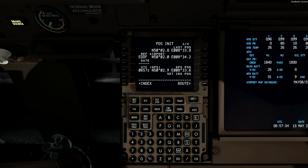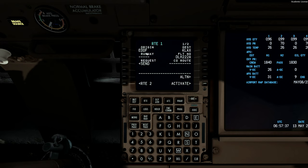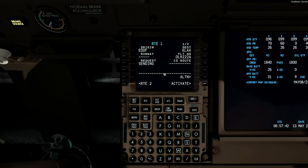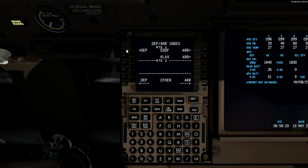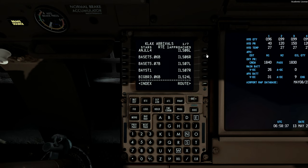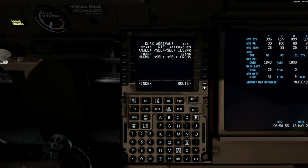So we're going to go ahead and set up the CDU. We'll go to route, Frankfurt to LAX, left on the trip to Alpha, we'll send a request. Alright, uploaded, runway 07 center, the departures and arrivals, runway 07 center, Bacca 1 Delta. Arrival, Angel 4, Hackman, ILS 24 right. Most likely via Cebu. Nope, Circus. Interesting. Cebu would be south.